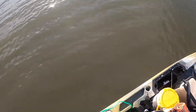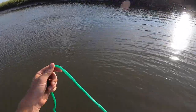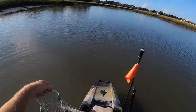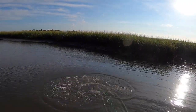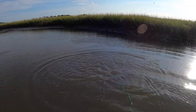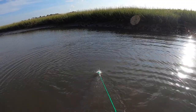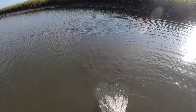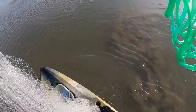I got it. This is a 6-footer, and if you guys watched my last video, I'm pretty poor at throwing it, but we gotta practice. So I'm just gonna take a swing here. Well, okay, that wasn't terrible from a first throw. That actually spread out pretty good. Don't know if I got anything. Just kind of hoping. Wait, there's shrimp in there. I'm seeing baby shrimp in there. Oh, okay, we're getting baby shrimp.